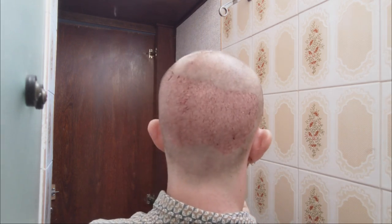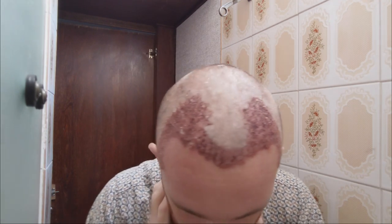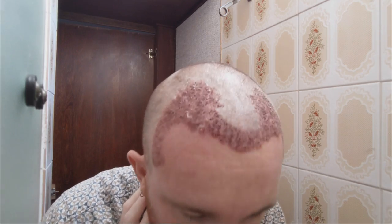The back of my head, I've just washed it, but as you can see, it's still a little bit red, and I think it might take a few more days to get rid of the blood stains and stuff like that, because it still feels a little bit sensitive at the back, so I don't want to scrub it too hard just in case something starts bleeding again. But as you can see from the top, I'm quite happy with how it's going. The scabs aren't too bad, actually. So things are looking good so far.